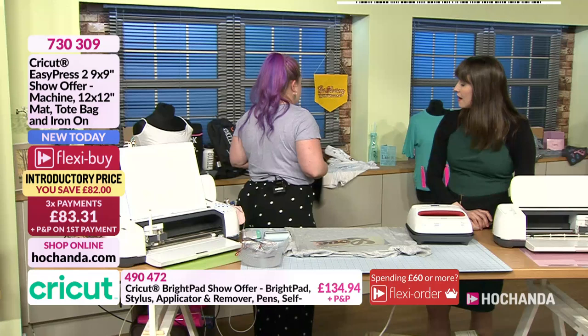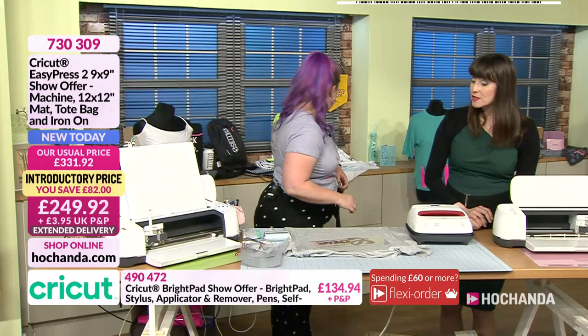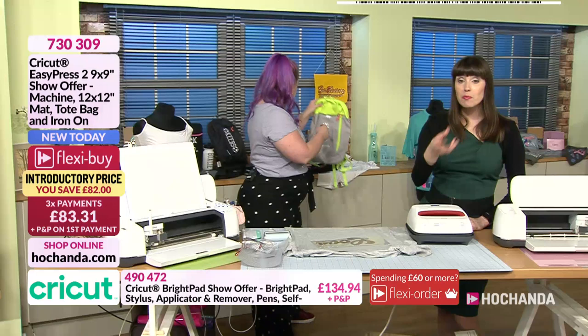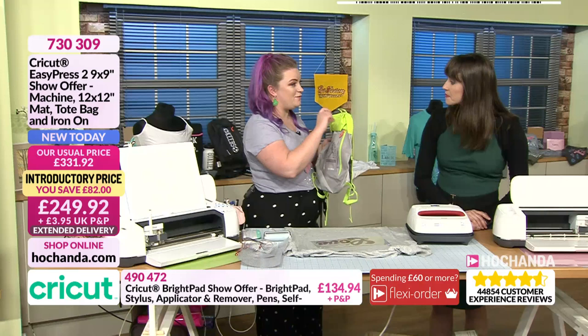On your cards, I think the key thing is it's about personalising. If you're setting up a little business for yourself and somebody says, I'd quite like a load of wedding invitations made, you can personalise for them. A backpack with a little personalised something on. Even all your kids' lunch boxes, just to put their name in, it's ideal for that. Perfect.